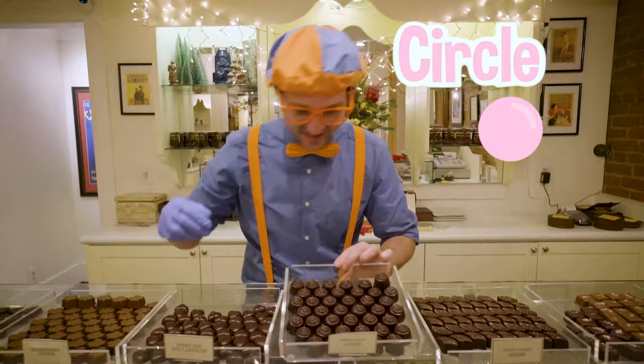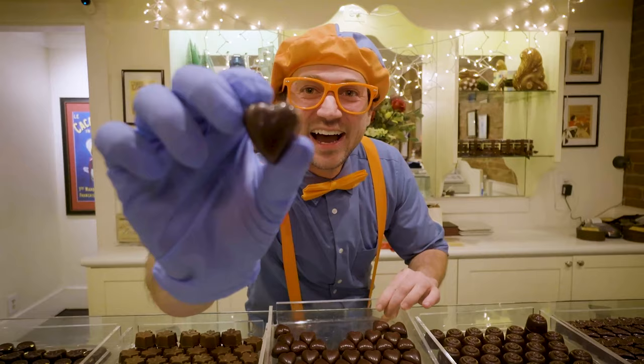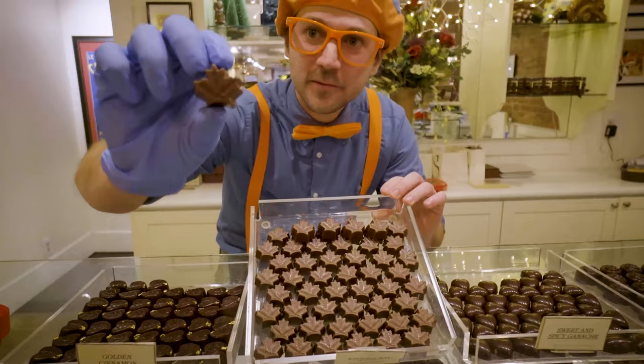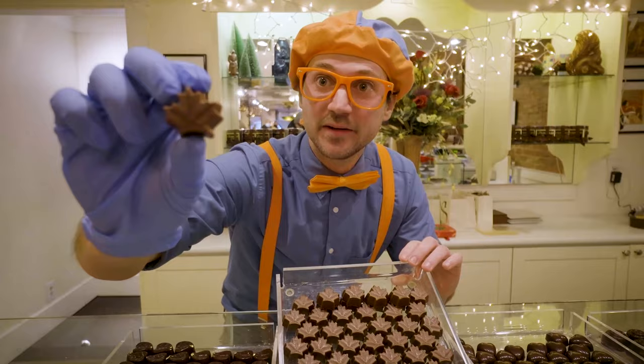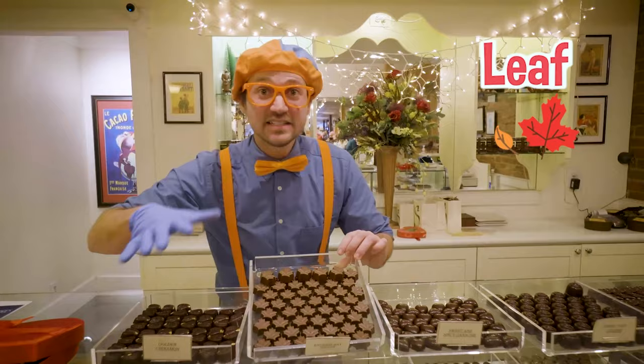Ooh, wow, a sign of love. Oh, so cute. What shape is this? Yeah, it's a heart. Whoa. Ooh, and these are really cool looking. Yeah, it's not a normal shape. This is a unique shape. Yeah, and this thing is unique to every single one. Yeah, this is a leaf. Every leaf has different veins and different structures, and every single one looks a little bit different from each other.